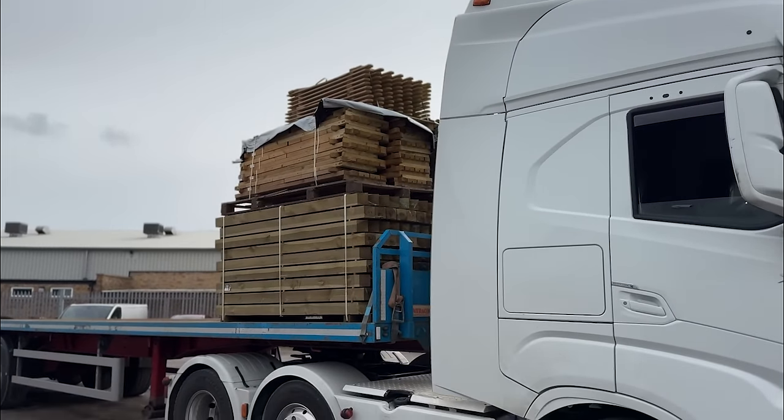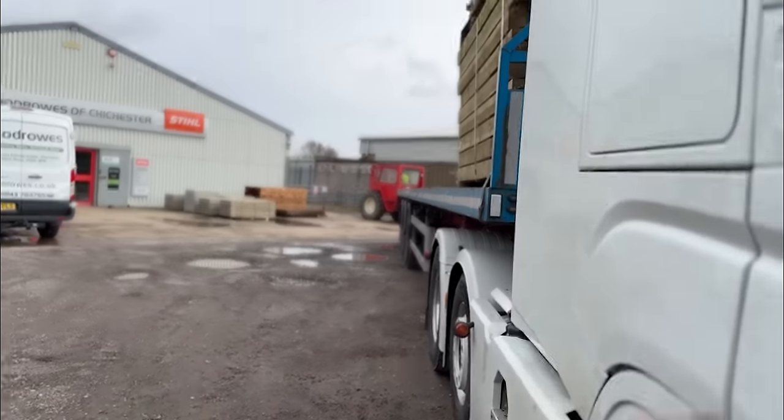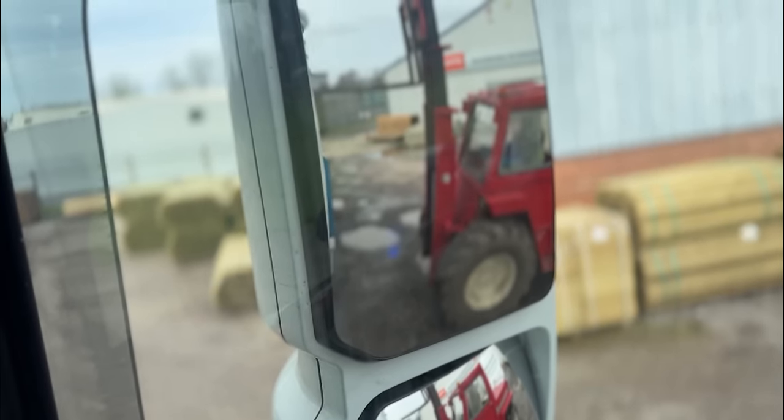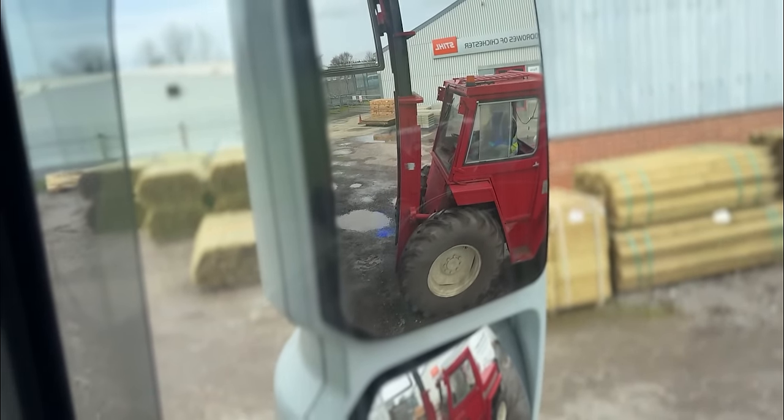Lovely. Okay, and there we go. Last bit's coming off now. He just wants me to go back a bit, so I'm going to jump in the truck and move back. Okay, very noisy machine. So we are being tipped right now, which is pretty awesome. Like I said, luckily we haven't got much to come off on this run, so it's not going to take too long to get tipped. It means now we have the rest of the day to continue on with what we have planned.